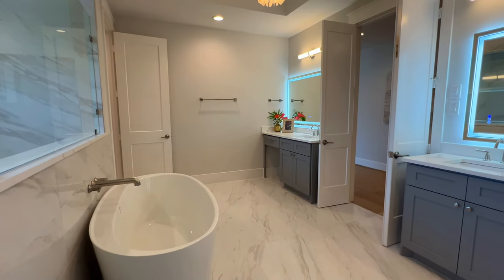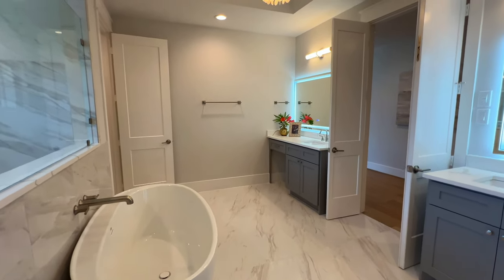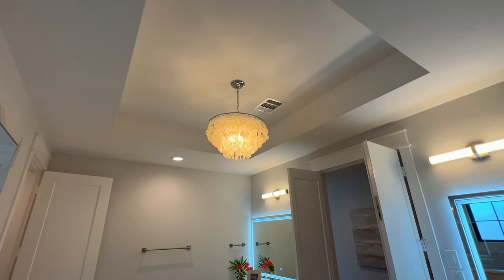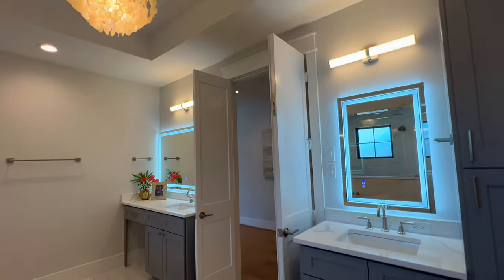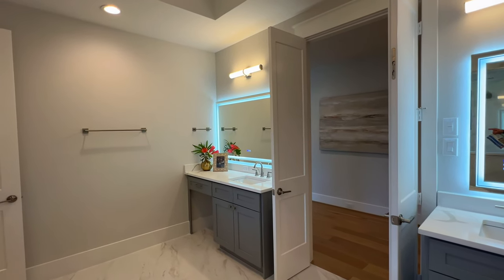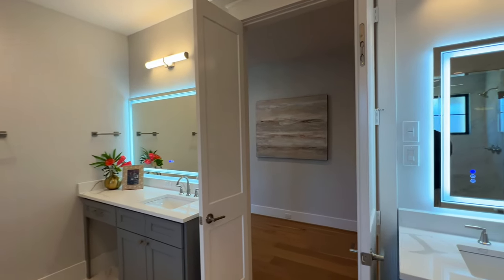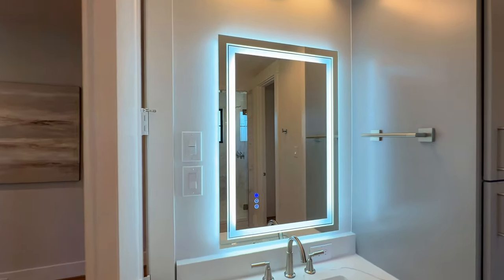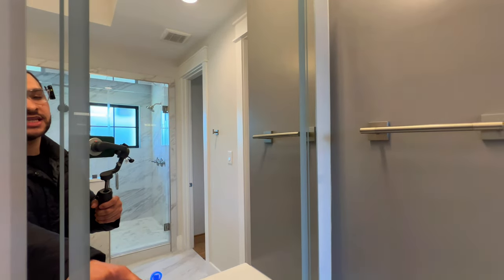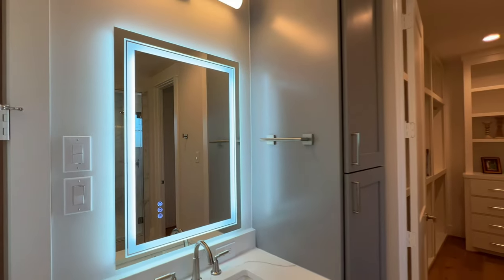And this is the full size primary bathroom. Look how beautiful this is, folks. You have the beautiful chandelier with the tray ceilings, his and her sink. And the one thing I really love about this is you have the vanity area right there. Not to mention, you even have this LED mirror right here, so you can control the lights in here easily. And I absolutely love that.